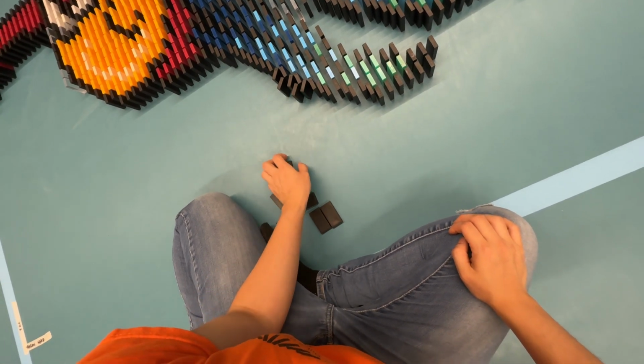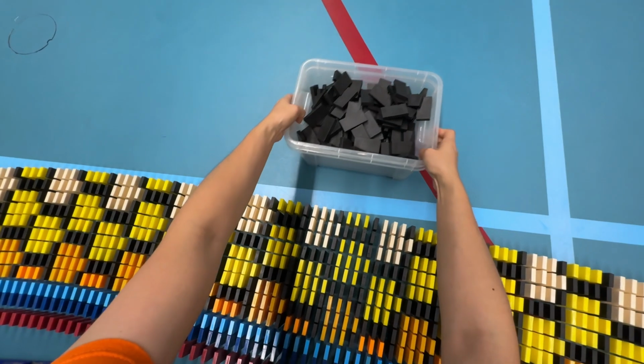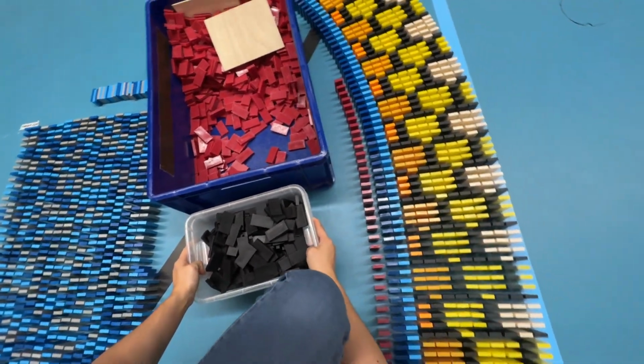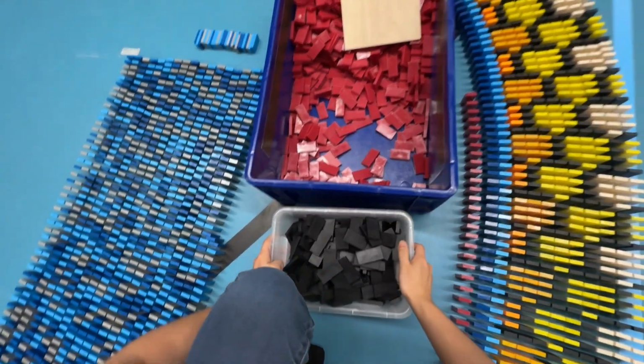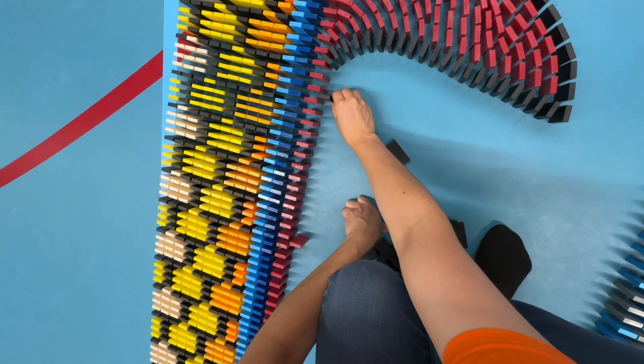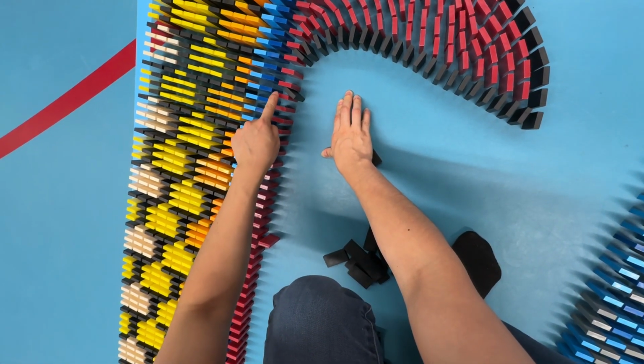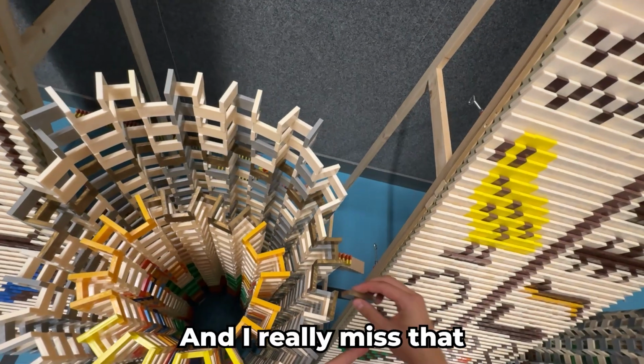Part of being at this event as just a builder brought me back to when I first got into dominoes. I wasn't really thinking too much about the video itself or managing it or planning it. I could just sit there, relax, and get into such a flow state building with dominoes. And I really missed that.